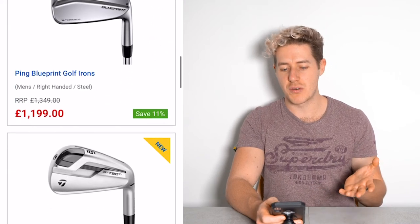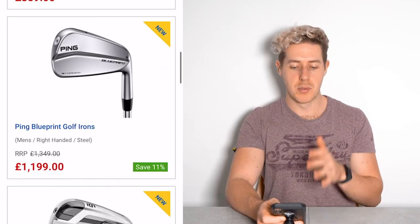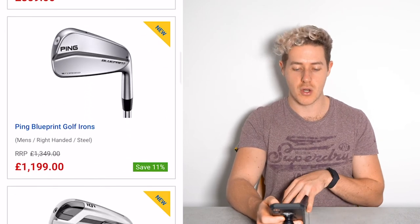Let's keep going. Cobra King Tour. Cobra aren't really known for their irons, so I'm going to kind of skip past them just because I also haven't hit them. If I'd hit them and I had an opinion, I'd give it to you guys. But Ping Blueprint irons, these would be some irons I would like to try, but they were released a while ago and they haven't dropped down in price that much. £1,200 basically. And yeah, I'd kind of be waiting for the next ones.